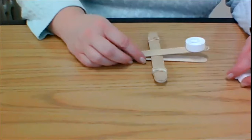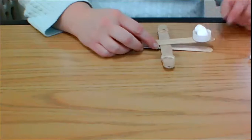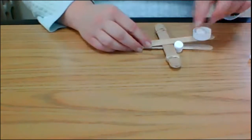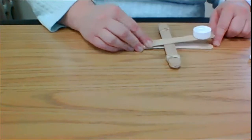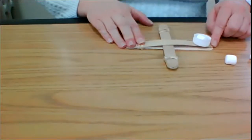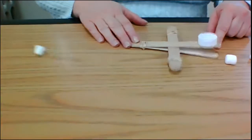Newton's third law says that for every action, there is a reaction. So the action is me pushing on the end here. The reaction is that the marshmallows are going to go flying. Okay. So we have action, reaction, action, reaction.